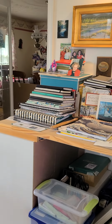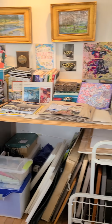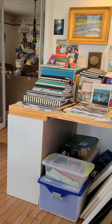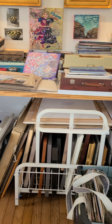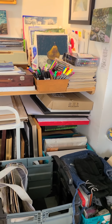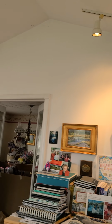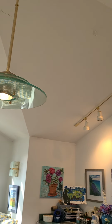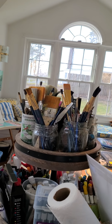My dear husband put this table, it was actually a door that he mounted on a bookcase from IKEA, and I quickly filled it all up, and there's a cart that carries some of my artwork that I've done that's finished. And as you can see, we have high ceilings that come to a peak. It looks like a cathedral in here. It's really beautiful. It's quite a nice room.